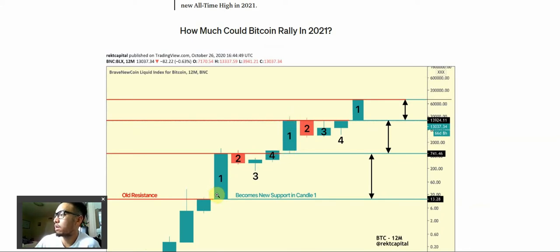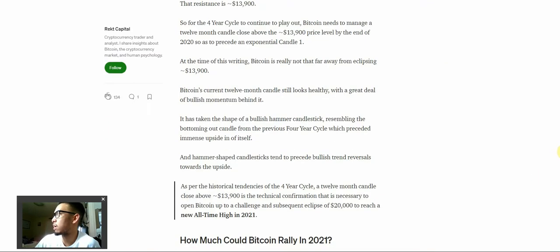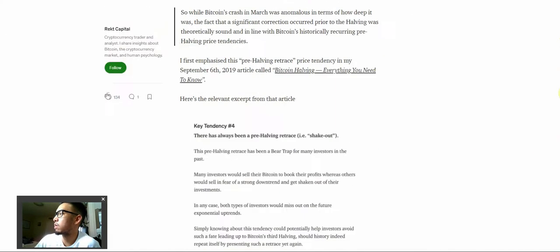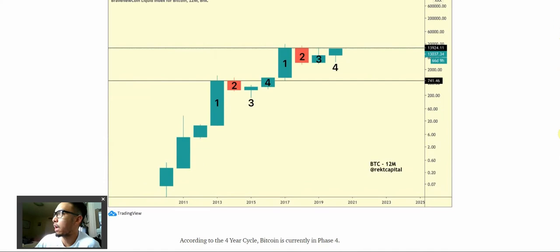So this candle was in 2013. 2014, we saw a sell-off. Candle 3, which is 2015, we saw recovery. And then candle 4, 2016, we always see historically a close of candle 4 above the previous resistance of candle 1 to continue on to its cycle. And this is 2017 right here, candle 2, 2018, 2019, and candle 4 is 2020. But this article was written back in October 2020. And I'll show you what this actually looks like currently now.